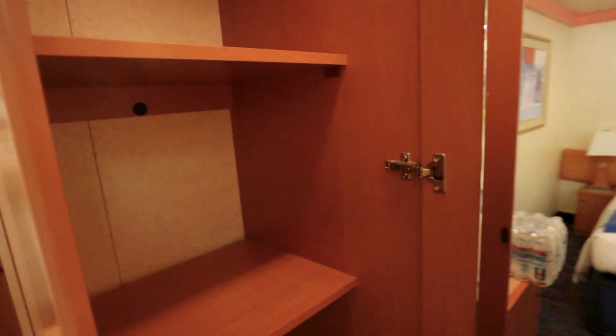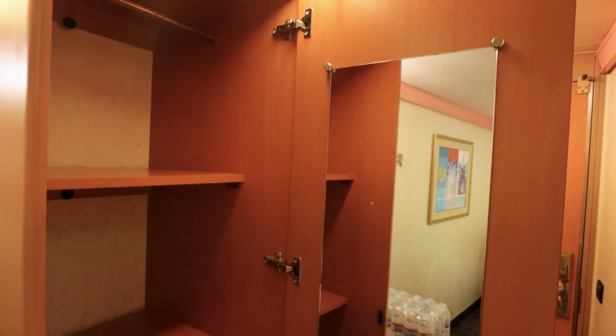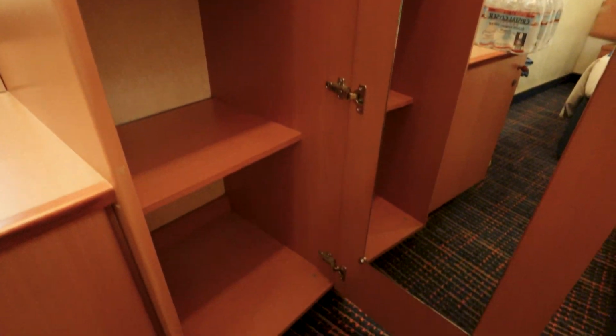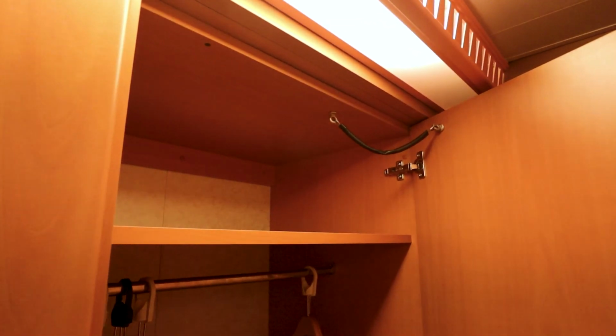Now moving to the closets. The first closet primarily has shelving, however there is a hanging rack at the top and the shelves will fold up in case you need more hanging space. There's also a full-length mirror on the back of the door. The middle closet has your life jackets at the top and hanging space below it. The third closet has a shelf at the top and more hanging space.